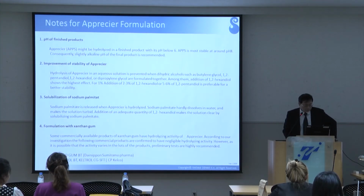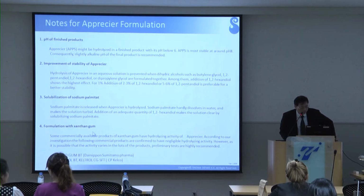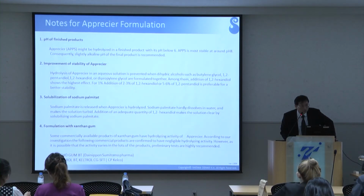And the last one is raw materials which contain phosphatase. In this case, phosphatase will break the P2 position to release the phosphate and change it to vitamin C. So please don't use, for example, placenta extract or some xanthan gum which contains phosphatase. So please don't use food grade. Please choose cosmetic grade.